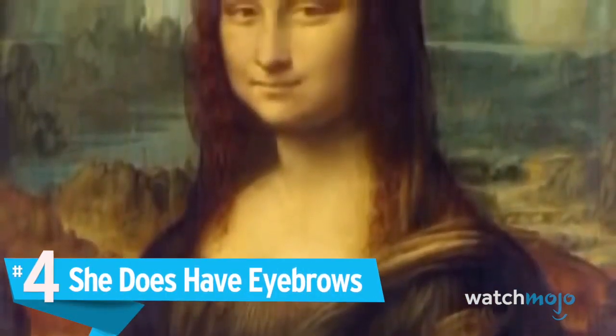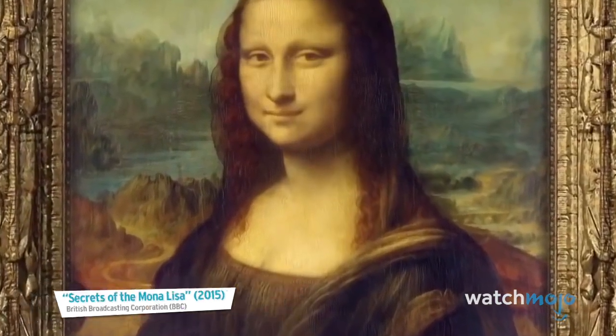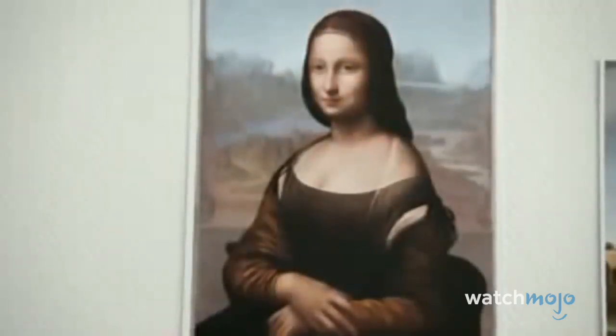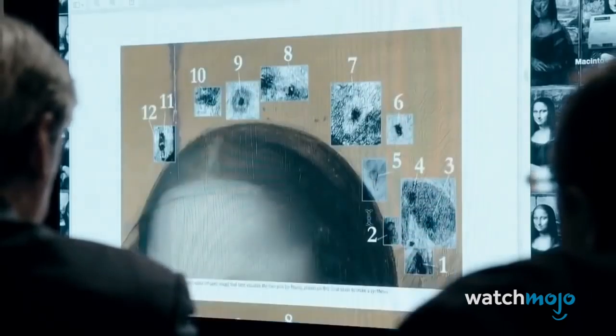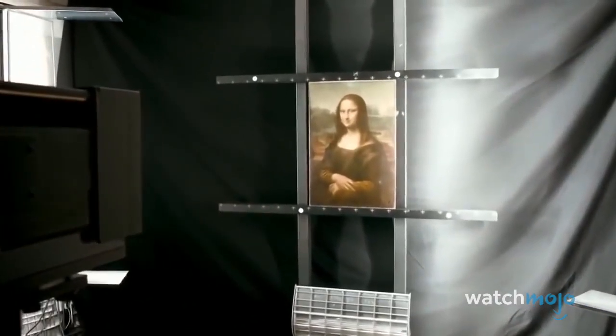Number 4, she does have eyebrows. One of the other factors that made scholars believe Mona Lisa may have been a prostitute is her obvious lack of eyebrows, because removing all signs of facial hair was common for sex workers at the time. In 2007, Pascal Cotte uncovered the fact that Mona Lisa has had eyebrows and eyelashes all along. They've just disappeared over time. Cotte said, quote, "If I can find only one hair of the eyebrow, I will have definitively the proof that originally Leonardo da Vinci had painted eyelash and eyebrow." And his wishes came true, because with advanced technology, he was able to find that one brushstroke.